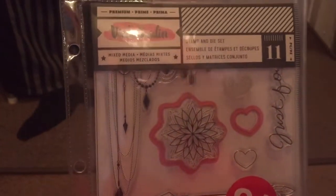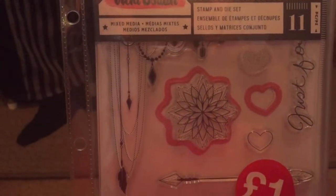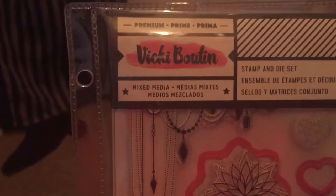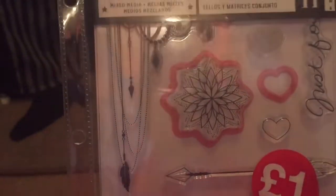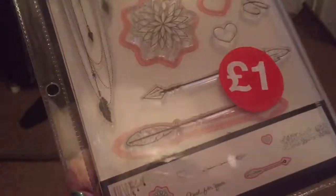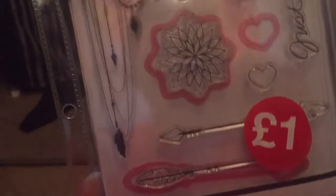But all these were in the clearance. So is that Vicky Boltine? I think the makers. There we are. I presume, I did read the packaging. I'm hoping that the cuts will work on my die, on my Sizzix machine. And so my voice is about to go, I think.